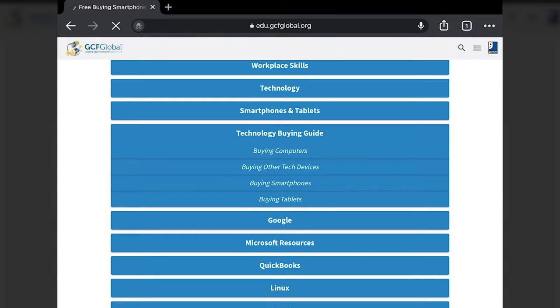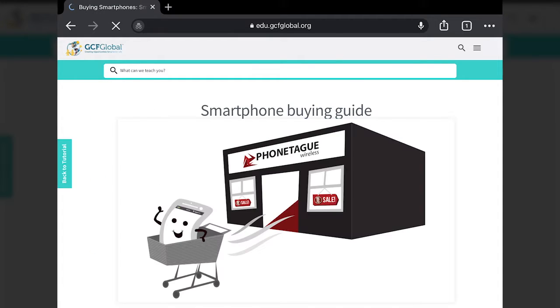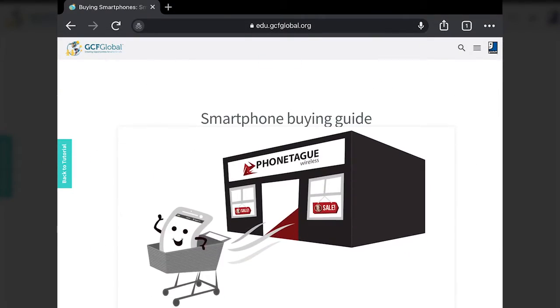For instance, if I tap Buying Smartphones, it takes me to this page. Here it has a few different topics. The first one is the actual smartphone buying guide, which takes you through the process of helping you buy a smartphone. If you tap where it says Smartphone Buying Guide, this is their guide. It has a lot of good info here.